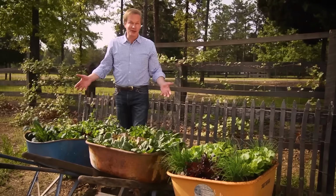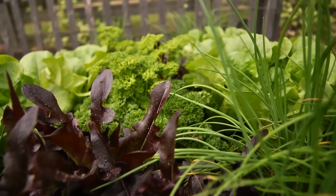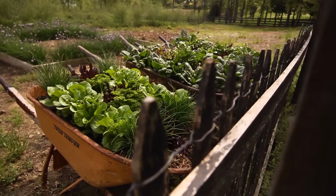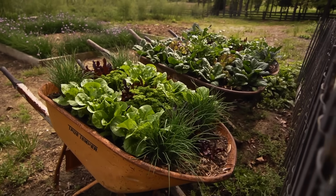Just look at all of these salad greens. Can you believe it? Before I jump in here and start harvesting, I want to show you how I created this. I love to upcycle. I love to take something that you would normally throw away and get creative with it.